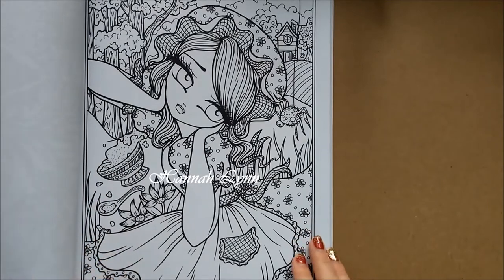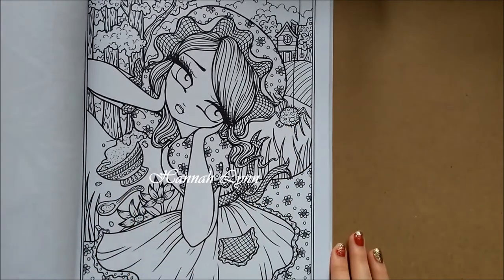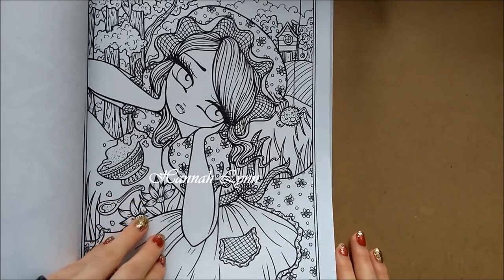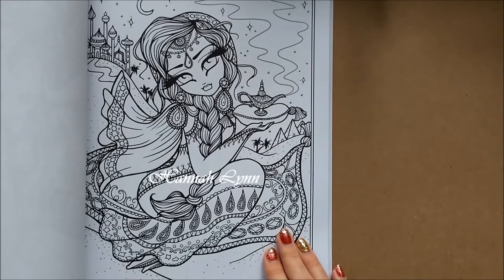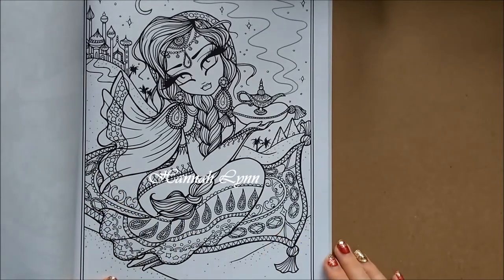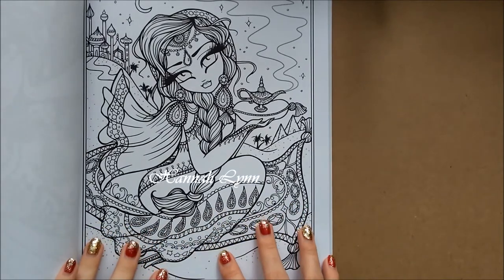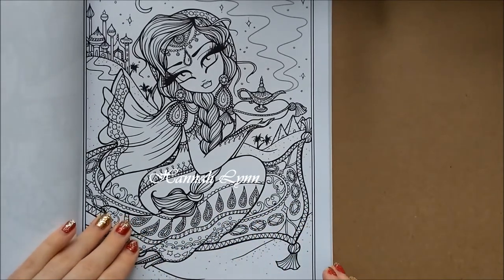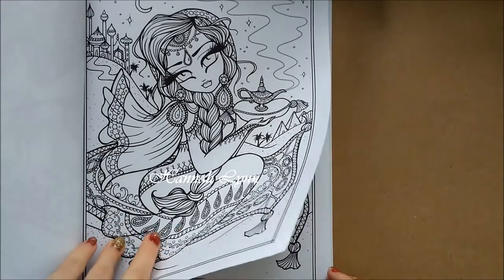This is Little Miss Muffet. Of course, you got the spider and her spilled porridge. Then we have Magic Carpet Ride, which is Jasmine from Aladdin. This one's super cute, not too much to the background, but you have quite a bit of detail in her, so it's better for somebody who wants to not do so much detail and just kind of focus on one thing.